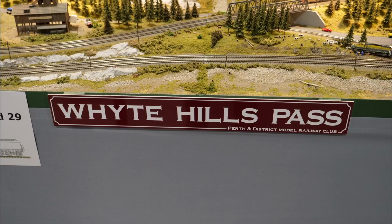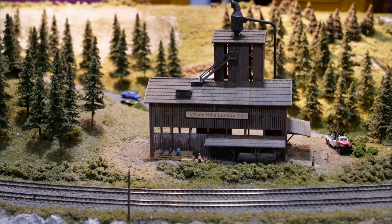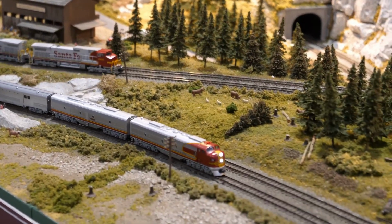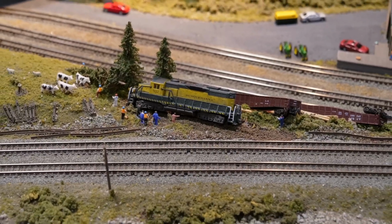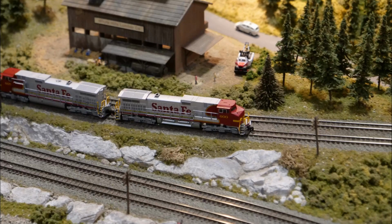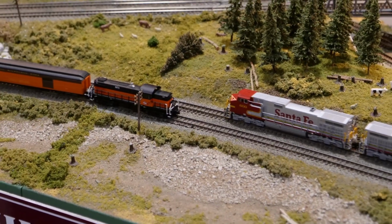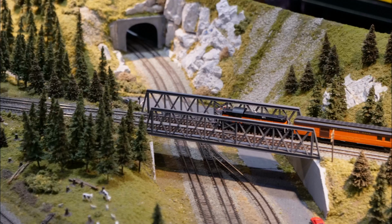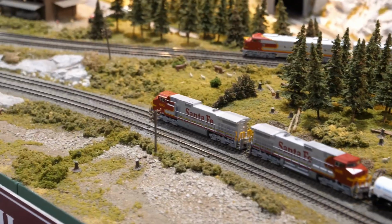White Hills Pass, modelled in N-gauge and exhibited by the Perth Model Railway Group. The layout depicts a scene in the USA between Chicago and Santa Fe on the route to California. The main aim of the layout is to watch trains go by, so the track design of a double back loop allows trains to be seen more than once on their journey from the storage yard. There is only one siding on the layout which serves the distribution company, so switching is infrequent on the line.